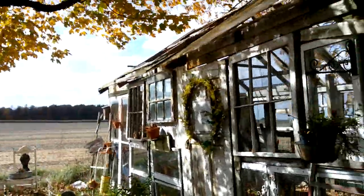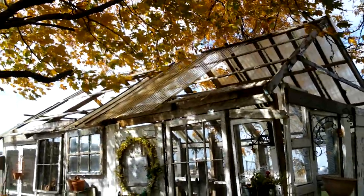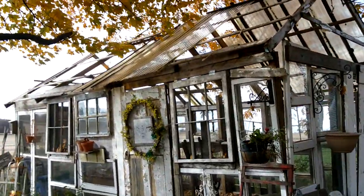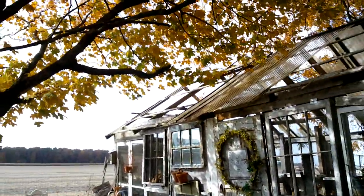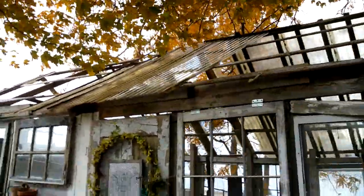We have realized that this garden house roof is not sustainable the way we've tried to make it. So we have a plan, and we are hoping beyond all hope, y'all, this would be a big one for me, that we can get that roof redone. We got some metal sheeting that we are going to use to put on top.